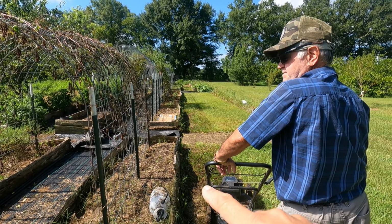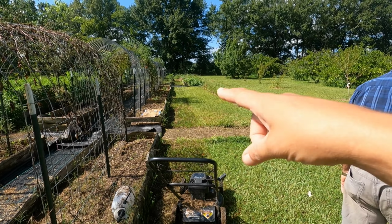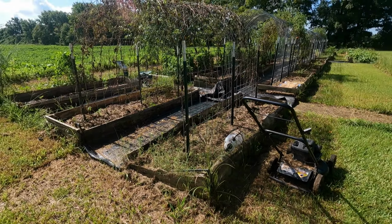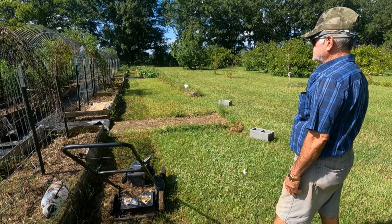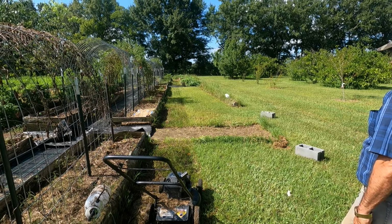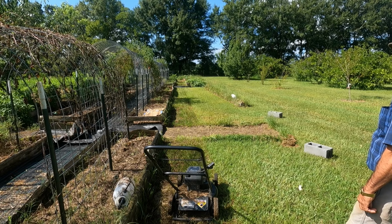So this is the section that we have left. We still need to go down between these beds here, and we need to work on the ends right here, but Eddie's going to have to remow some of this where the grass either didn't get mowed or grew really fast. I don't know, but we're going to get this done and all cleaned up and make it look much better.